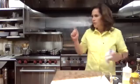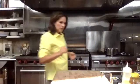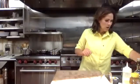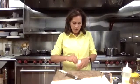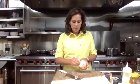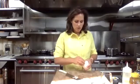Okay, so now we're going to start working on our sauce, our tomato sauce, the tomato portion of the chicken dish. Now for this portion, we're going to dice an onion. And you can do a medium dice on this. If you do not like an onion, this is certainly something that you could sub a shallot for.